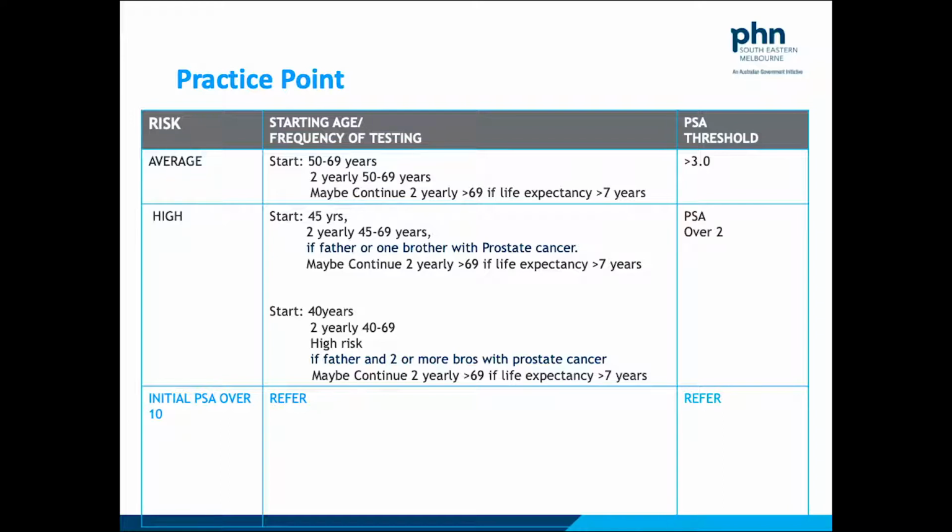So an average risk for the man with no symptoms and no family history, you could consider starting at age 50 and continue to age 69 with a PSA every 2 years. PSA can continue to be tested with consultation with the man after the age of 69 if his life expectancy is over 7 years. For this average risk group, the PSA threshold is over 3.